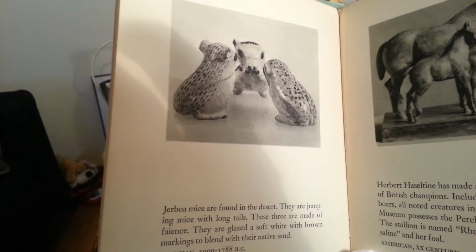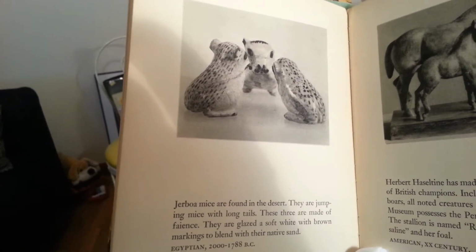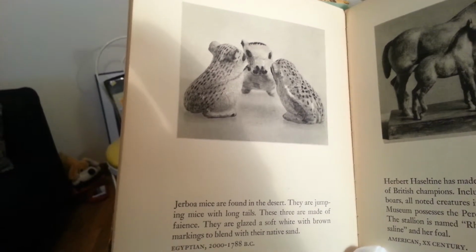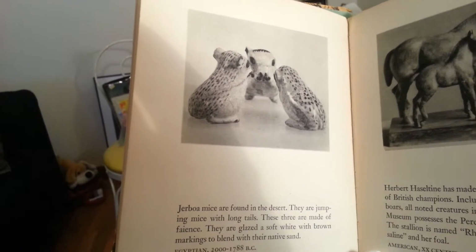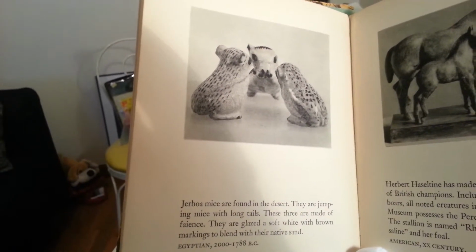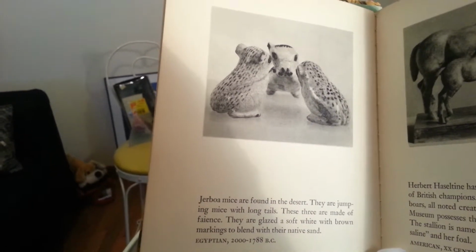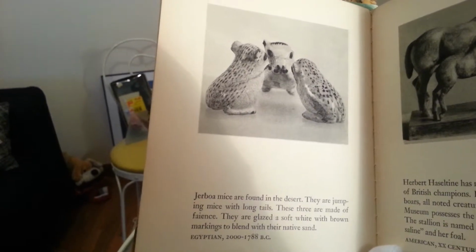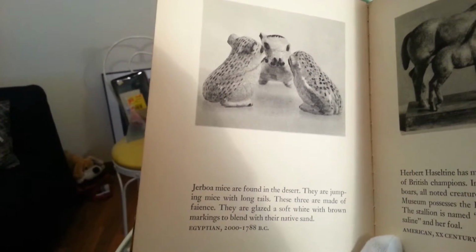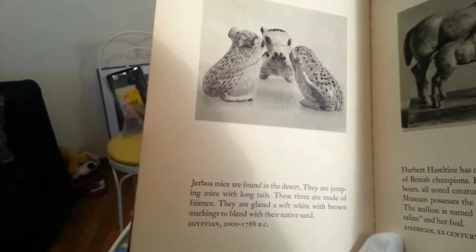Jerboa mice are found in the desert. They are jumping mice with long tails. These three are made of faience. They are glazed a soft white with brown markings to blend with their native sand. Egyptian, 2000 to 1788 BC.